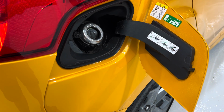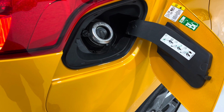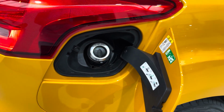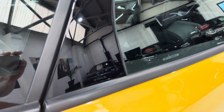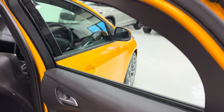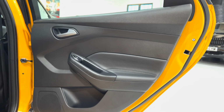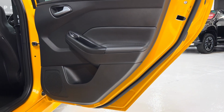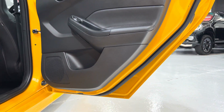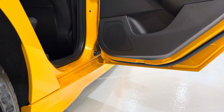And all nice and clean there. We'll run on Super Premium, Premium Plus, etc. No damage or scratches around there. Open up the rear door. Rear door card. There really is nothing in the way of damage to report on this car. We mentioned the little stone chip on the front, which is only to be expected on a car.